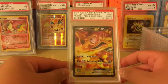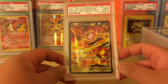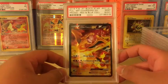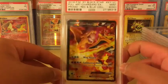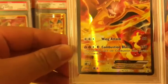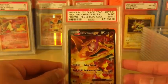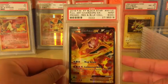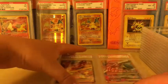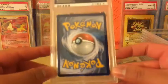These were from random purchases on eBay. And I said this one would probably get a 9OC. It actually got the 9OC. Wow. I need to focus on the camera a bit. There we go. So it's actually a 9OC Charizard. Wow, from the red and blue collection. Oh, wow. So let's have some stack maintenance here. Oh, wow, that is good. Okay, let's see, next one.